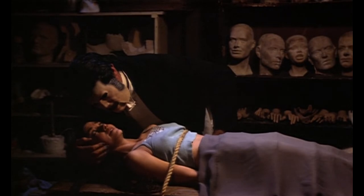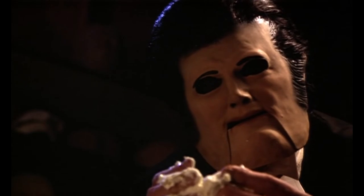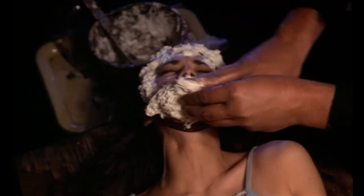This masked figure comes down the stairs and starts talking to them. Tells them that he is Slausen's brother. He then takes his plaster and starts putting it on this girl's face. First, your skin will start to burn. Yes. You'll die of fright before you suffocate. That's scary. Yeah. Like, he describes every aspect of her dying.